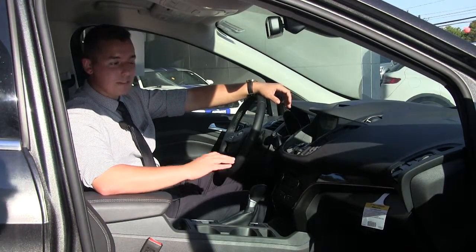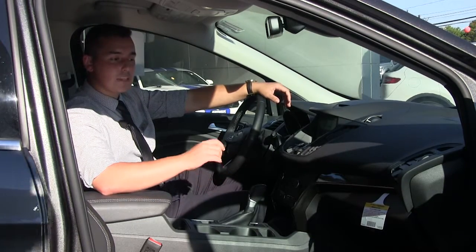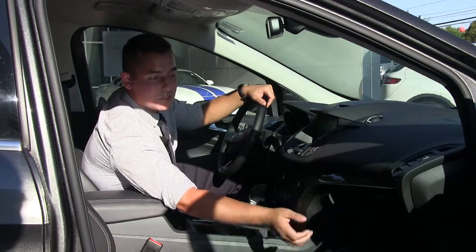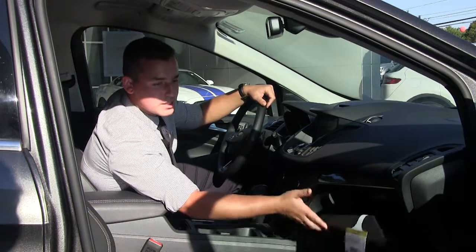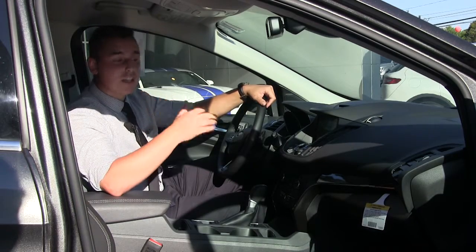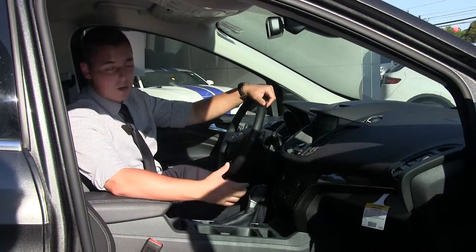Inside the Escape, you'll notice too that we changed around the glove compartment here, which has a lot deeper and larger of a design for more storage, and we've increased the storage room in the map pockets in the rear, which allows this vehicle to be much more practical.